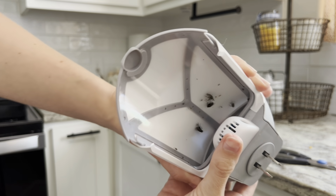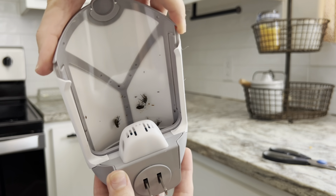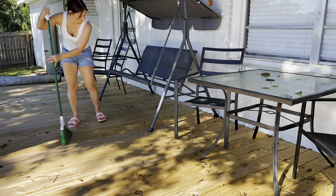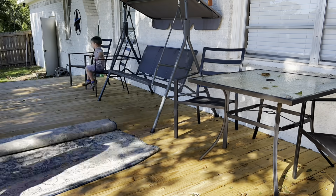It really does work. So if you've been wanting to try one of those out, we have so many flies, it's just terrible. So definitely try it out. I recommend it. Target had a $5 coupon off the other day, so that's why I went ahead and bought it. And now we're gonna come outside.